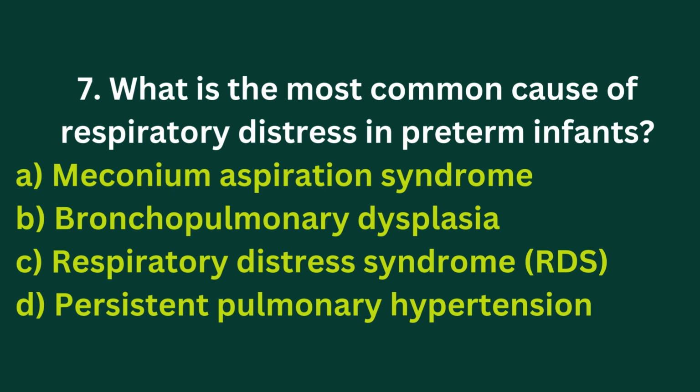Then what is respiratory distress syndrome? Respiratory distress syndrome is a condition in which the lungs cannot provide sufficient oxygen to the body due to impaired lung function. In newborns, RDS is caused by a lack of surfactant. What is surfactant? Surfactant is a substance that helps keep the air sacs or alveoli in the lungs open. Without enough surfactant, the lungs may collapse, making it difficult to breathe.